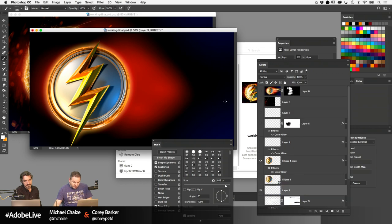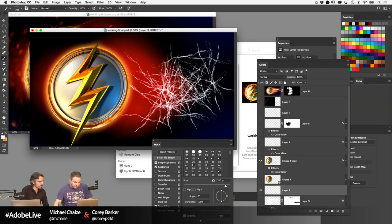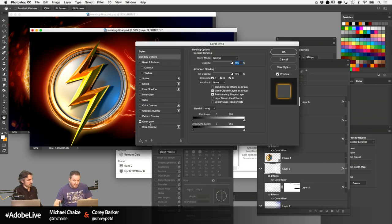So what I'm going to do is just paint in a cluster of lightning right here in the middle. Just like that. And I want to add a layer style to it. I'm just going to go ahead and copy the layer style I've already got applied here, which is just this yellow glow. In fact, I'll show you. It's just an outer glow.